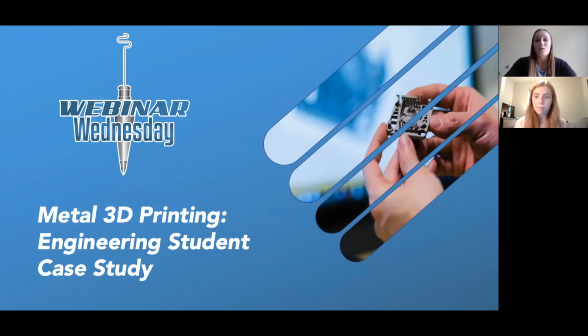manufacturing all at once. So I'm excited today because we are actually getting to talk firsthand to a university student about how she's been using metal 3D printing as part of her research for her engineering degree. So this is totally a new twist on the same topic, and I'm excited to get to her story. Now, let's take a look first at the 3D printing market.